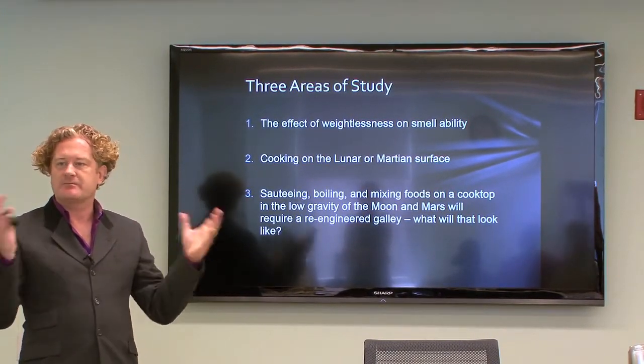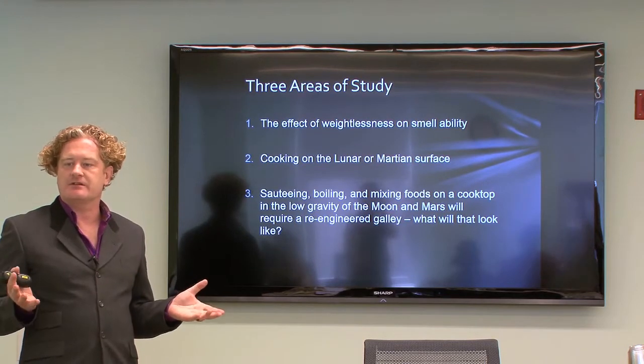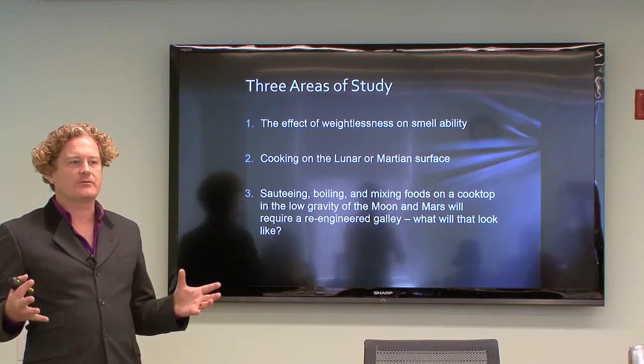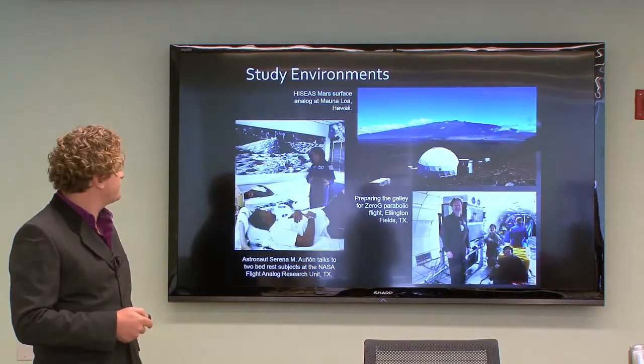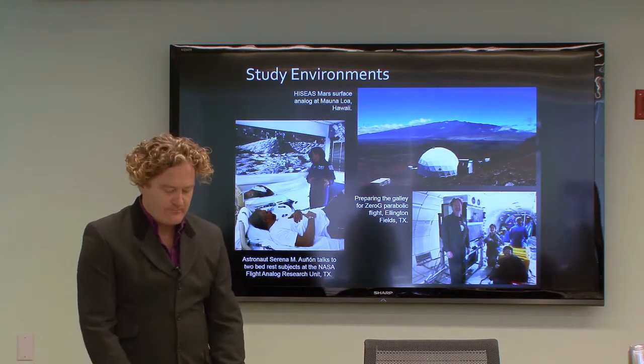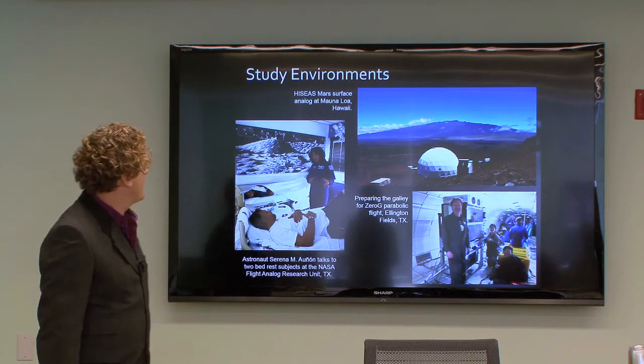How does all that spatter and cooking, how is it affected by low gravity? What kind of cooktops would you need? What kind of galley would you need? And that's something that we're looking at engineering. So we involved ourselves in three environments.